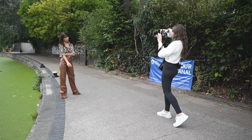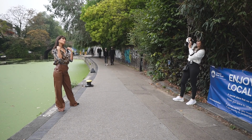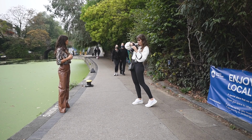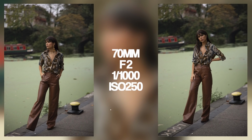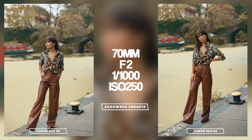I feel like both cameras handled highlights and shadows pretty well, regardless of the overcast situation on the day. I think the skin looks pretty good, and it wasn't too hard to brighten the images, because as you see, originally some of them were a bit dark, but overall it was pretty easy to balance out. I think the skin tones still look pretty nice regardless of the overcast situation.